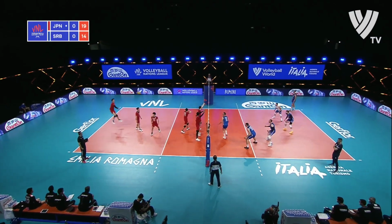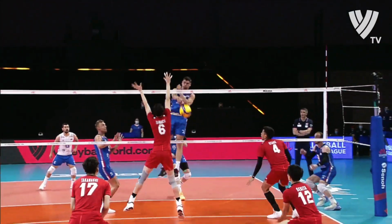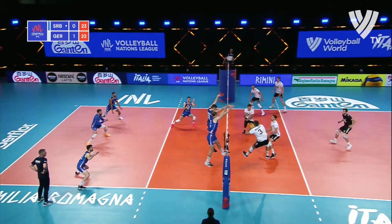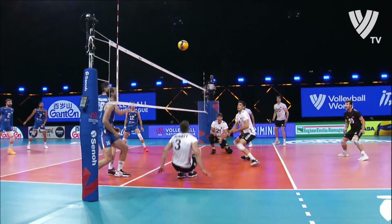Right at Ivovic, hits him again, this time the reception is perfect, but the tactics are clear. Ivovic, to serve. That's another point, and it's a set point for Serbia. They've come back.